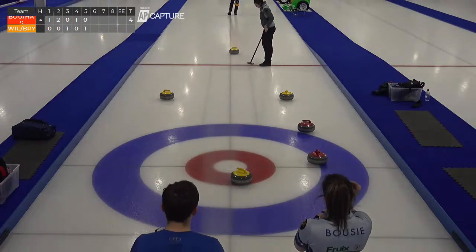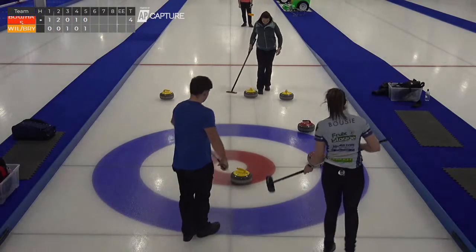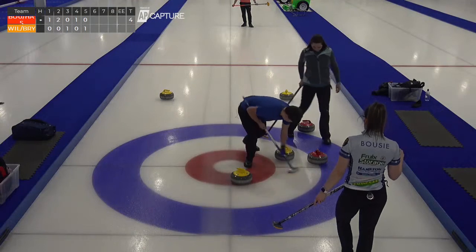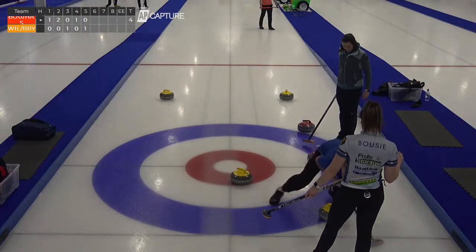The other score that's changed since we were last with you is that on sheet D, Beth Farmer and Mark Watt took a 1 at the fifth end, so they are 4-3 down in the sixth against Gina Aitken and Ross Patterson.